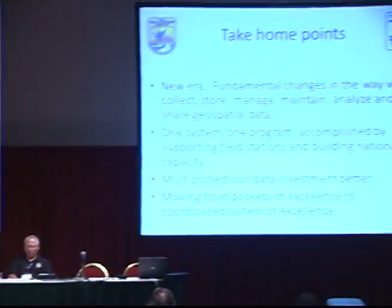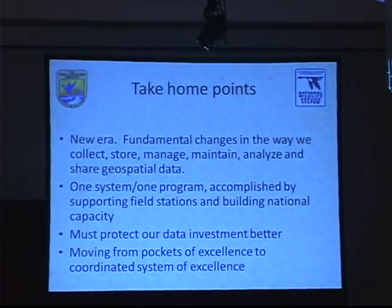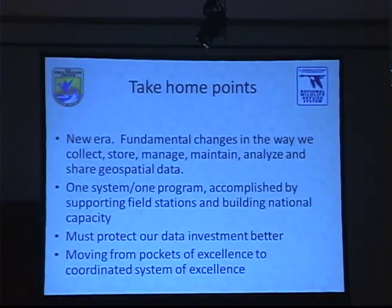So if you take some points, this is where I think Fish and Wildlife and information management, GIS as a whole, are coming up with better ways of managing information. We want to move away from individual one-system refuge information to a truly coordinated system of information for the Fish and Wildlife Service. We've got to protect our data investment better. I wouldn't want somebody to come down and ask where all of our data was, after we spent all this money for all these years, because I don't think we could produce it. So I think it is incumbent on us to make that investment better. And probably the most important thing is that we're going to move from those pockets of excellence to a coordinated system of excellence. We've taken some huge leaps forward, and I think that we're taking some steps in action.